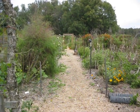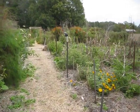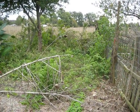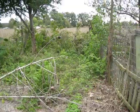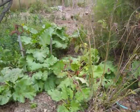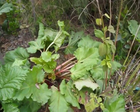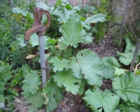This is October 17th. A quick walk through my garden. This is what's left here, the volunteer tomatoes. A few hot peppers. Rhubarb is still growing. Some is finally turning red on the stems. Most of it has not.